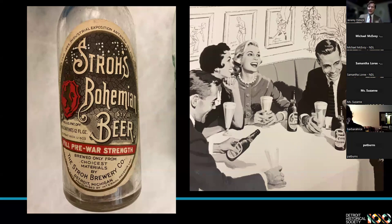They could either weaken their beer to make their grain go further, or they could just make less full-strength beer. And Stroh's decided to keep the taste the same and just make less of it. And so while the move really preserved their reputation in this period and in the immediate post-war period, it actually became a liability later on.